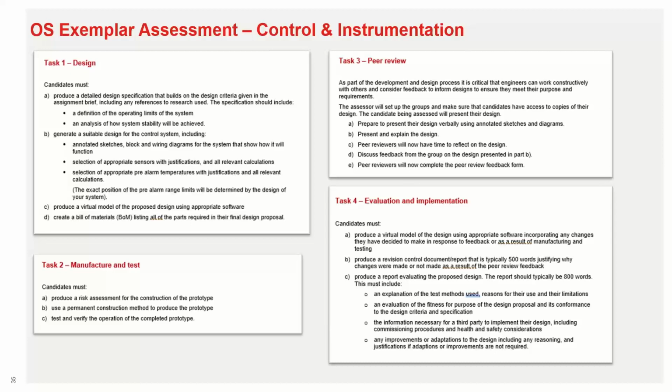So for that manufacturing test, we're going to do a risk assessment. They're going to produce a permanent construction method of the prototype, and then they're going to test and verify the operation of the completed prototype as well. Once all complete, we'll go back into that peer review like we did previously on the other ones, and then we've got the evaluation as well. So in other words, following exactly the same process.